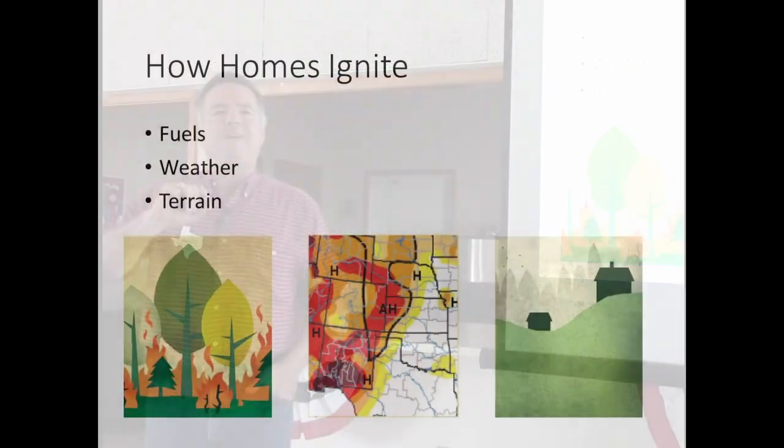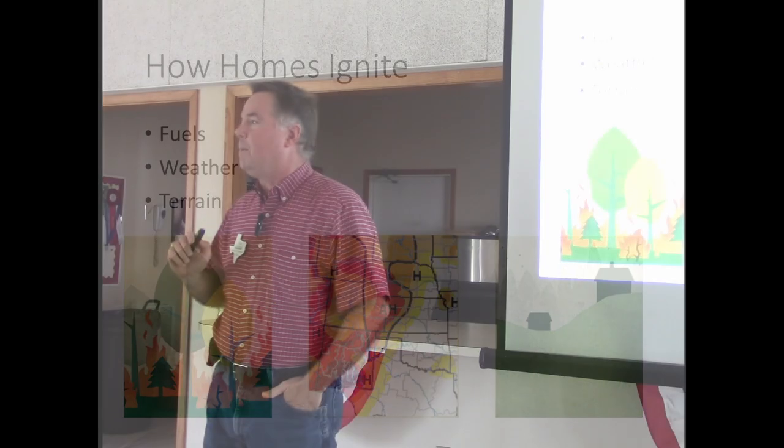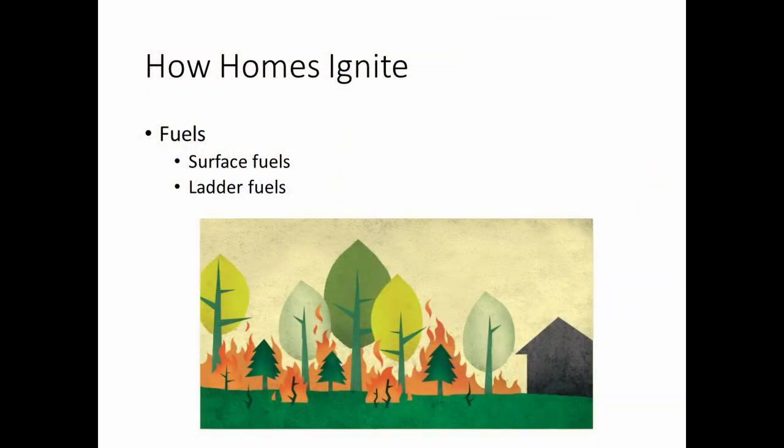So when we talk about fire and how fire can ignite a home, we're going to talk about 3 ways in which fire can ignite homes. One is through fuels, and we've already talked a little bit about that, and I'm not talking gasoline. We're talking fuels such as dead grass, leaves, dead trees, dead branches on the ground, weather, and the terrain. Terrain also plays a factor in how fire moves. So with those fuels, dead grass, leaves, dead trees, branches, that's all fuel, stuff that can ignite and burn.